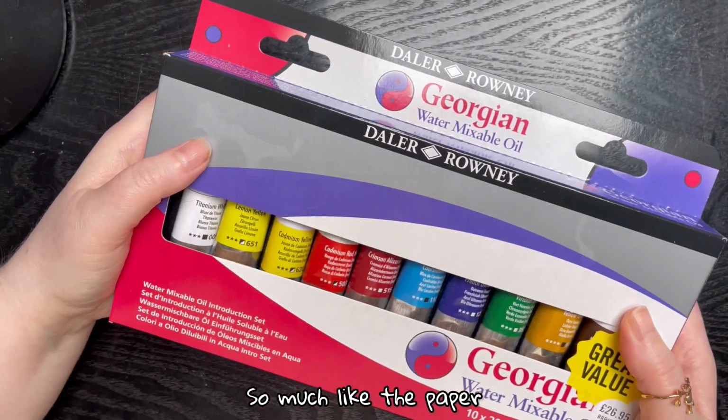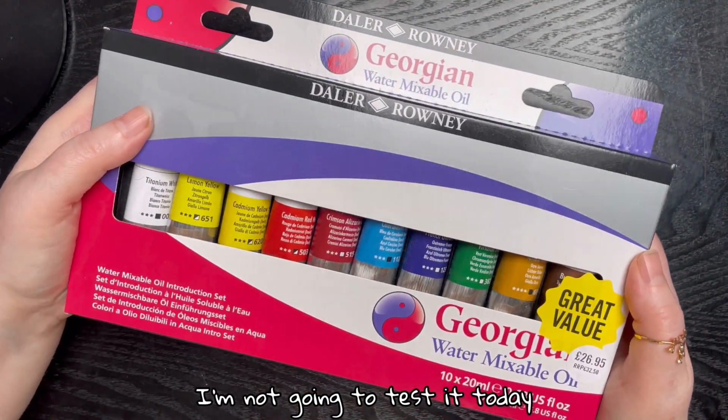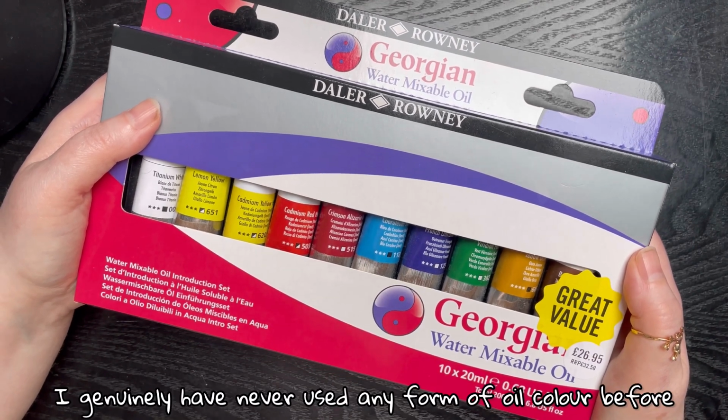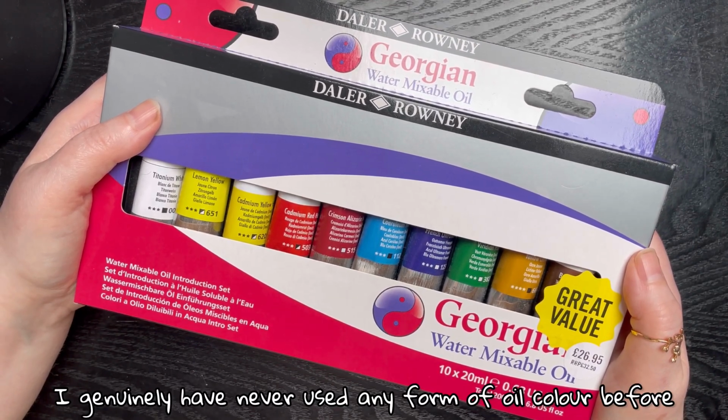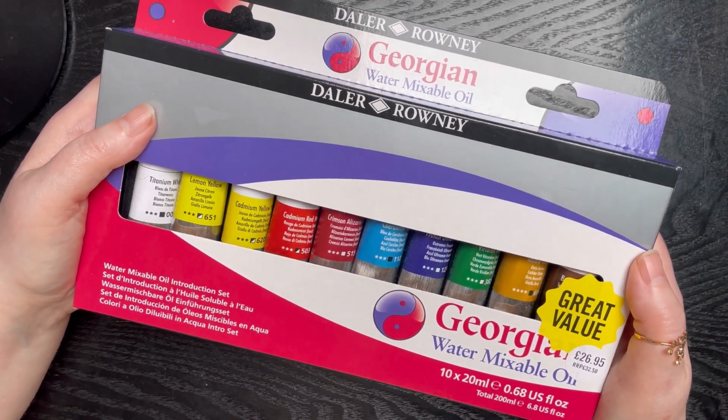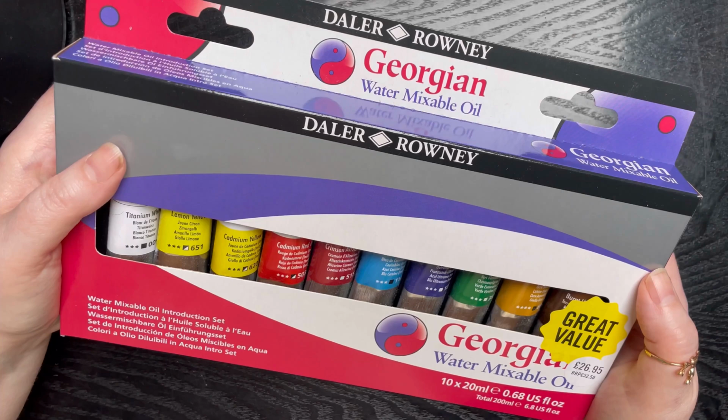Much like the paper, I'm not going to test it today because basically I'm a bit afraid. I genuinely have never used any form of oil colour before. I just want to read up about it a bit first before I try these.